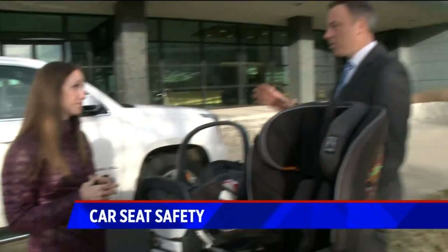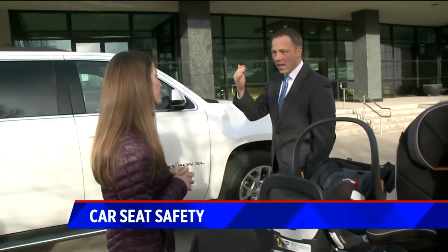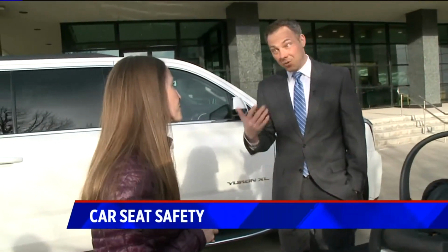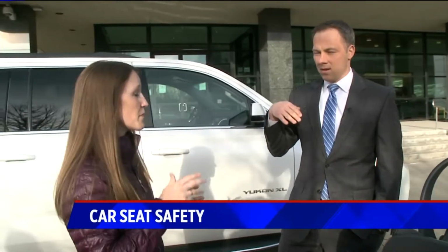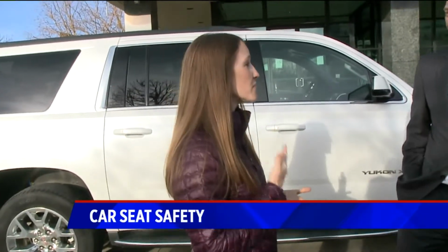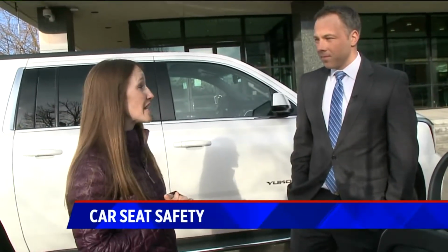That's the thing, the age doesn't really matter, because every kid weighs different amounts, every kid is a different height, and the height and the weight, that's really what matters. And it's all about that seatbelt crossing them at the right point, right? Exactly. When we get out of a booster seat, we need to make sure that the adult vehicle seatbelt properly fits them. Typically, we're not seeing that until between 10 and 12 years old.